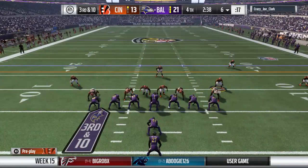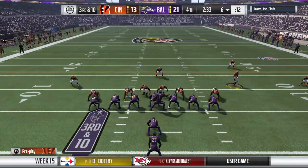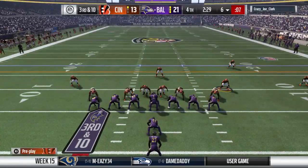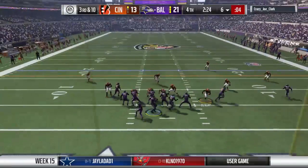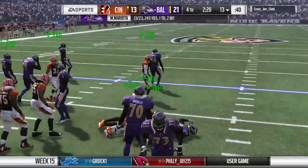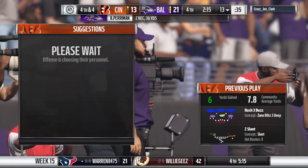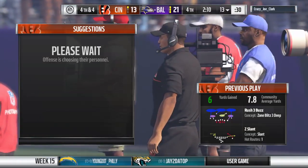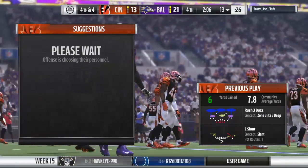And on 3rd down, a nickel formation here defensively. Mariota now throws a quick hitter on the slant. That's complete. The completion good for only 6, and that'll bring up 4th. So much about this game is just understanding situations and then having to execute, isn't it? Guard the first down sticks. Don't let them get there. And they rallied and made the tackle.